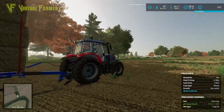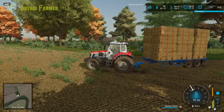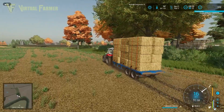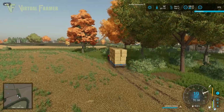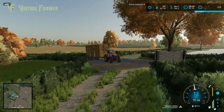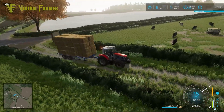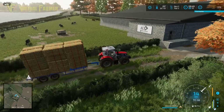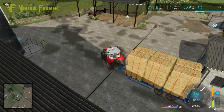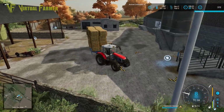Right. Let's take our Massey Ferguson 6S, head down to our bale sell point, and see if we can't make some money to get the farm fully working today. This isn't the prettiest stack of bales that I've ever brought down here, but it is at least going to get things moving today. We have actually had a little bit of an injection of cash from our fishing rights that we have down the bottom. So let's bring this into here and back it up into the sell shed.